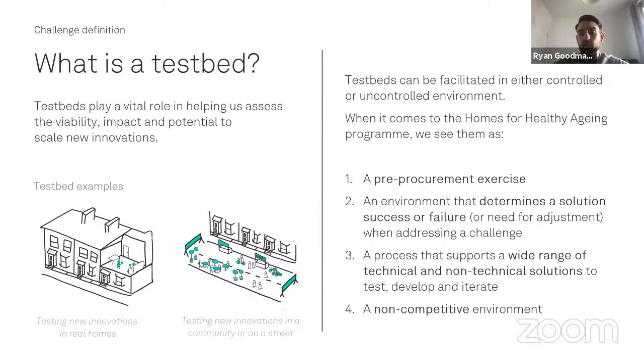We also see this being a process that supports a wide range of technical and non-technical solutions to develop and iterate their solutions. We see this very much as being challenge-led, in that we don't pigeonhole ourselves in only looking at technology. We're technology agnostic as one facet, but we are also open and exploring the opportunities to support non-technical solutions, which could be a provision of a new service or bringing efficiencies to a service that might support and overcome the challenges that we're looking to address within the program itself.